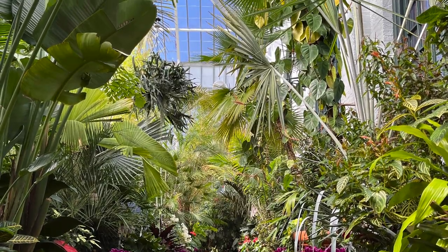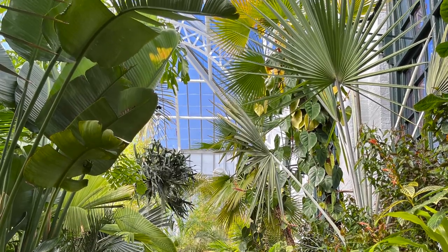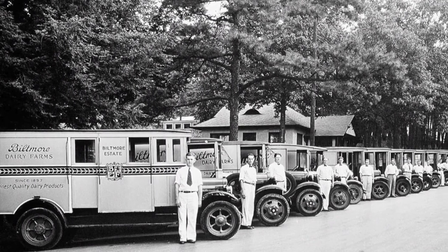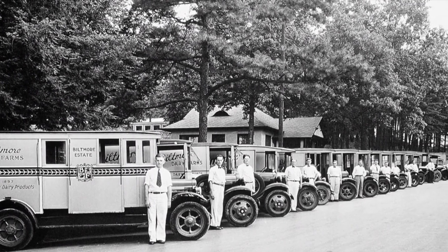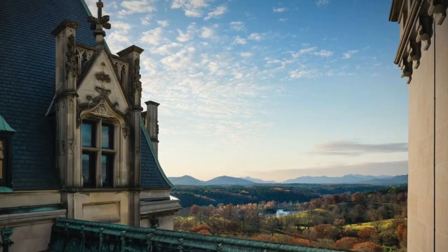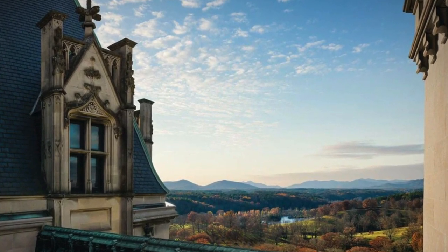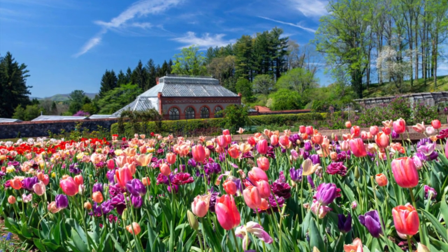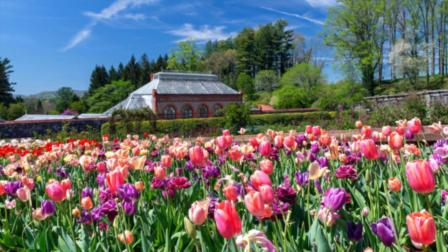The estate has played a pivotal role in introducing new plant species to the region, enhancing the local biodiversity. The estate's working farm showcases a wide range of agricultural practices, including dairy farming, cattle ranching, and crop cultivation. The Biltmore Estate has embraced sustainable practices and conservation efforts, serving as a model for responsible land management. The mansion's allure has been a backdrop for various movies and TV shows, captivating audiences with its timeless elegance.